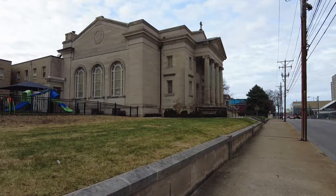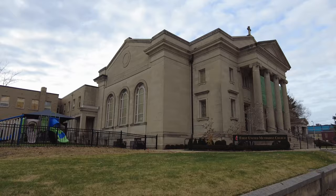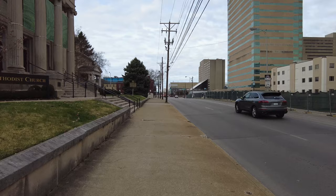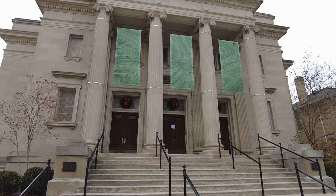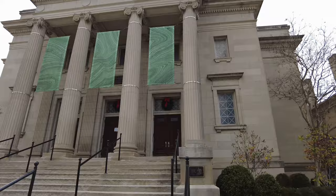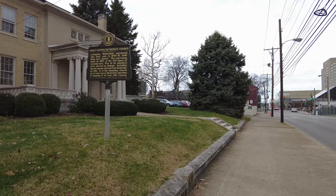A nice church here. Very historic property. And school, and some more construction going on. Nineteen oh seven.